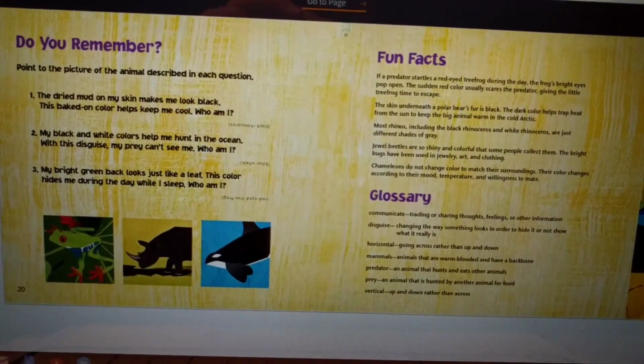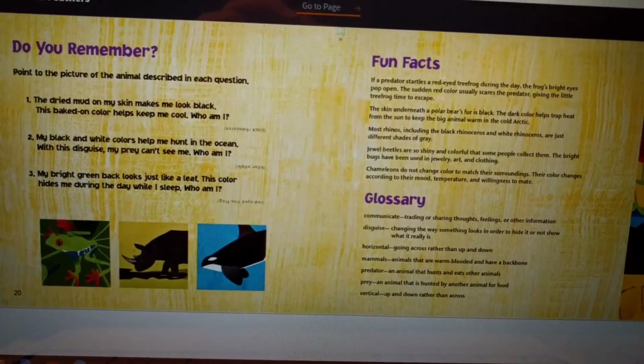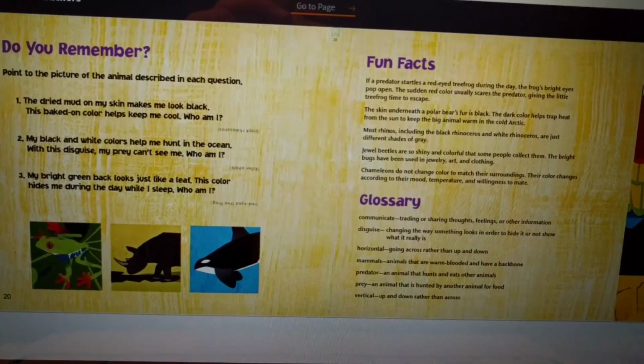My bright green back looks just like a leaf. This color hides me during the day while I sleep. Who am I? If you pointed to the green tree frog, you are correct.